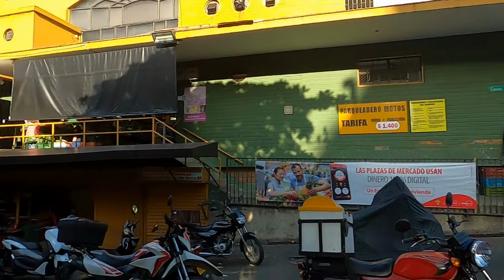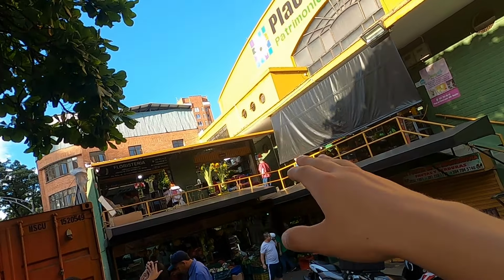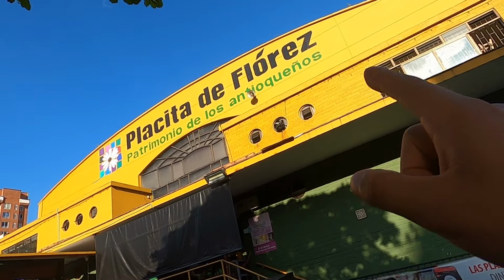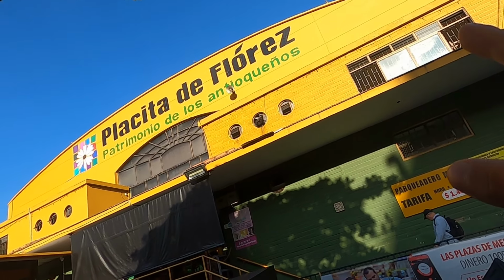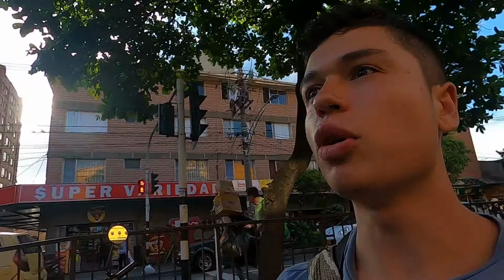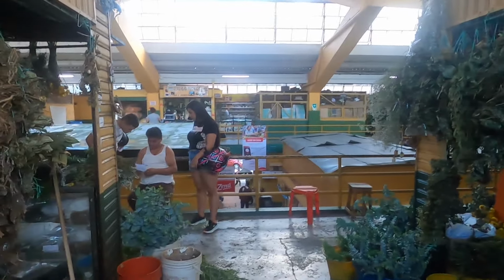So here you can buy flowers, but you can also buy regular groceries, fruits, vegetables. Up there you can see all the flowers from Santa Elena. The Placita de Flores, Patrimonio de los Antioqueños, which is, I always forget what that word means in English. Patrimonio, it's like an important historical place, I guess. And here it's all flowers and herbs, man.